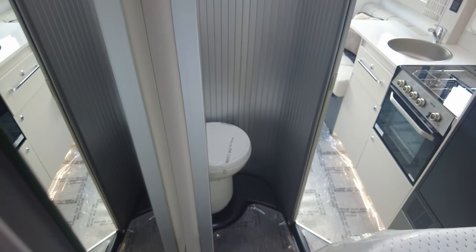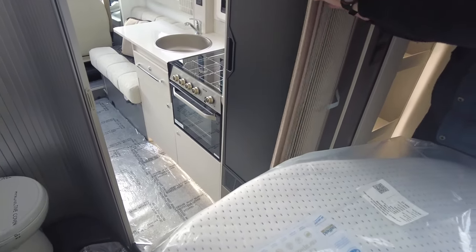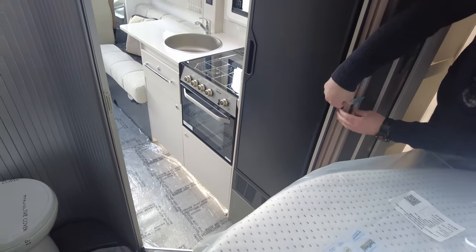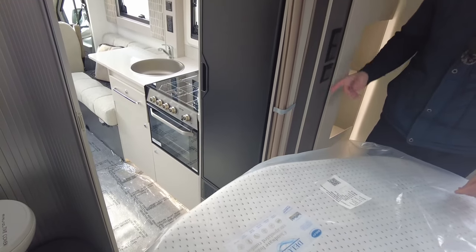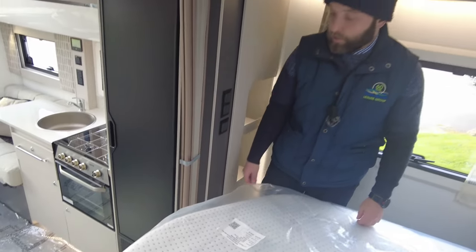And then just here, if I just undo that, you've got your partition which goes across so it completely shuts your bedroom off as well. So you can have two completely individual spaces. Just do that. And you've got more light switches on my side and a 230 volt down here as well. Okay. All right.